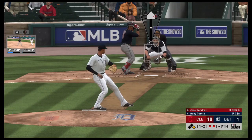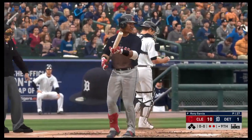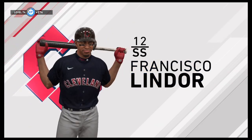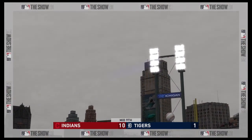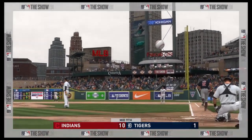Ready on 1-2. And there's strike 3. So we'll see now if they can manage to hold on to this huge lead as the side is retired. Indians get a couple of runs here on the strength of this 2-run home run. Last chance coming up for the Tigers. It's the Indians 10 and the Tigers 1.